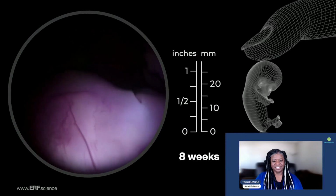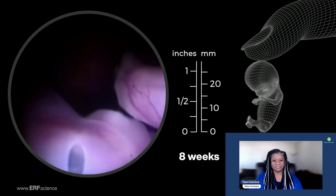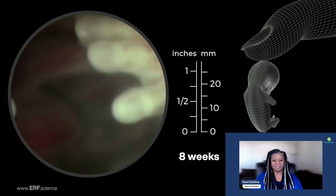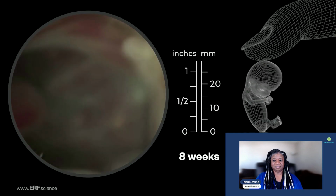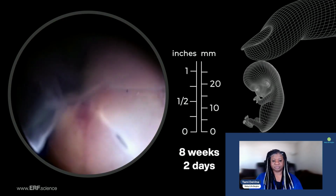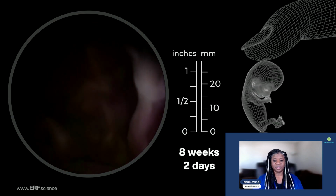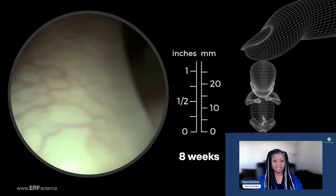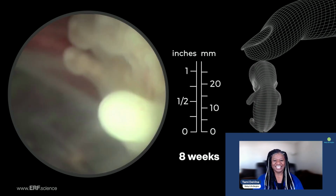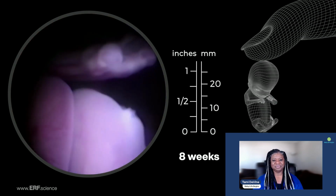At 8 weeks, the brain is highly developed and constitutes almost half of the embryo's total body weight. Growth continues at an extraordinary rate. By 8 weeks, 75% of embryos exhibit right-hand dominance. The remainder is equally divided between left-handed dominance and no preference. This is the earliest evidence of right or left-handed behavior.